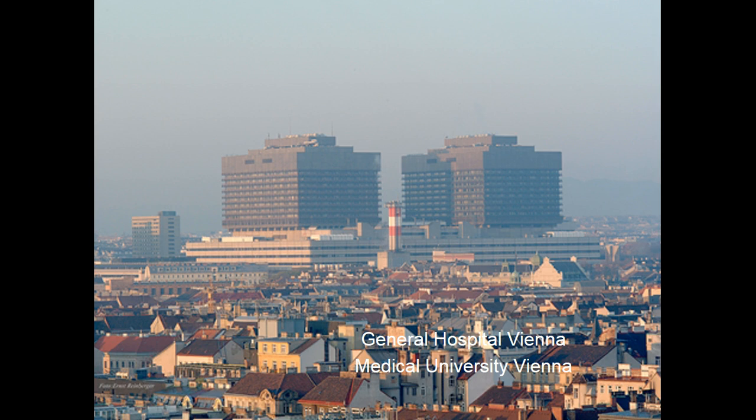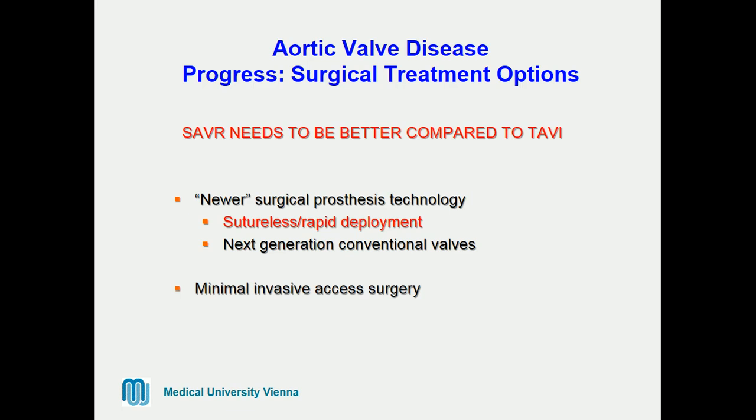Now this is our hospital where I'm working. These 2 towers in the center of the city are well known as the Vienna General Hospital, one of the largest hospitals in Europe. And if we look at our options for the treatment of aortic valve disease and the progress we should make in order to have surgical aortic valve replacement remaining the gold standard and getting better compared to transvascular technologies, I would say we have 2 approaches.